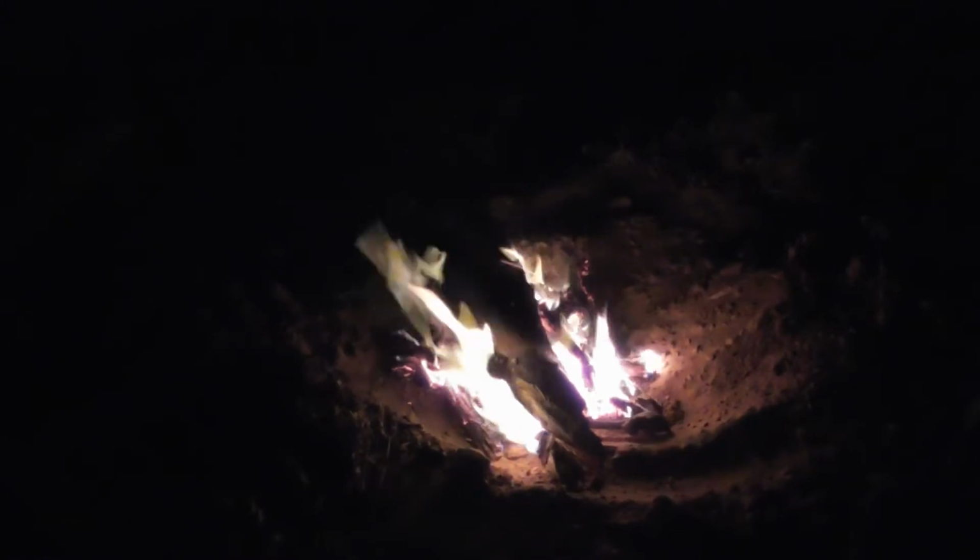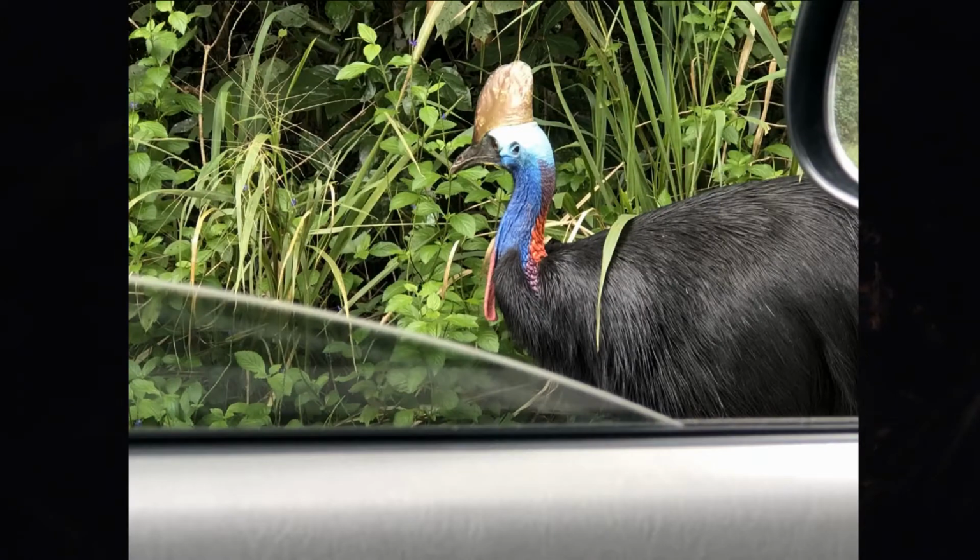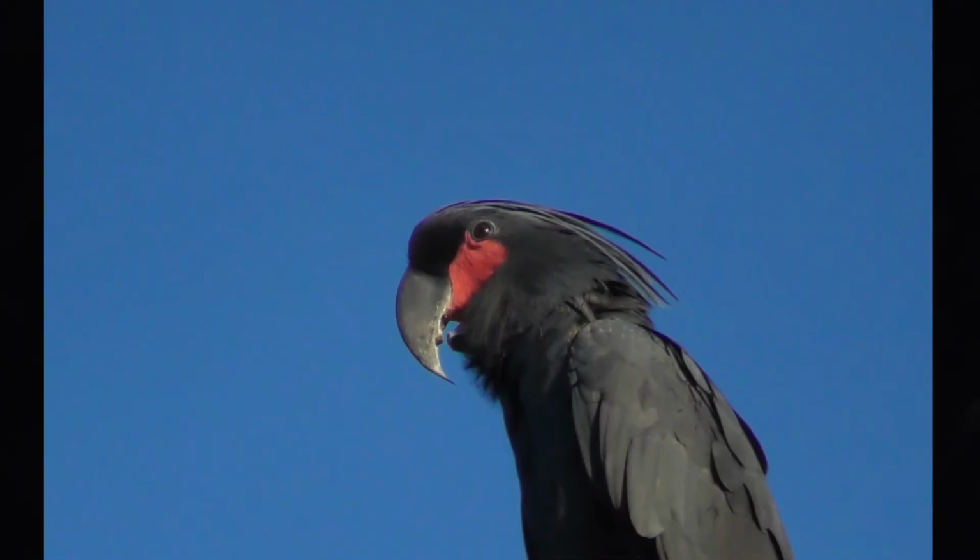I saw a cassowary, in fact 2 cassowaries in the wild, which I've never seen before. I've only ever seen them in zoos or bird exhibits. They didn't seem in the least bit concerned that I was right next to them. One came right up to the car window, got some great photos and some great footage. I saw a palm cockatoo that I've never seen before. Again, great footage and very close.